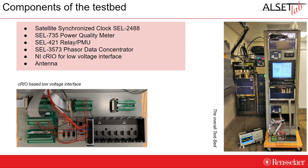Now, SEL 2488 is capable of generating time signals. It's capable of extracting timing information from GPS signals, and the timing information is, at least in our observation, a few microseconds level of accurate.